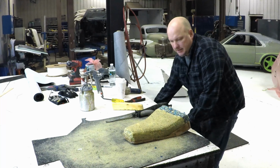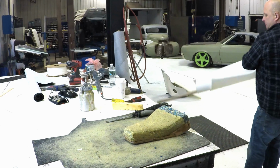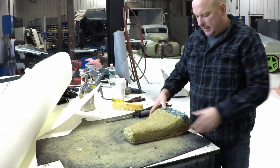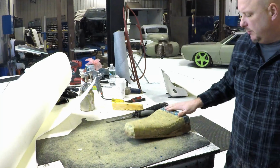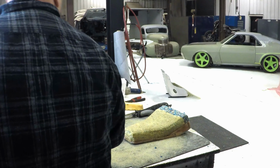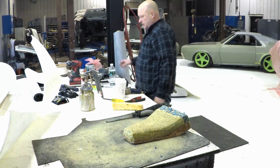Okay, so you can see, I ended up doing a complete foam repair on the seat. I ended up putting a new piece of rebond here, which is pretty much the same density. It might be a little bit firmer, but it's pretty close to what that was. That's pretty old. So now, scissors.